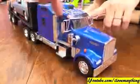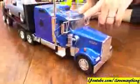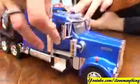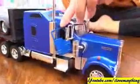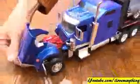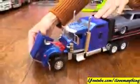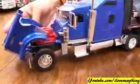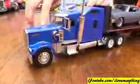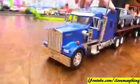Can you open the doors of the truck? Yes, you can. Ah, mommy, you broke it. Oh, no. You broke the door. Silly mommy. You broke the door. Mommy broke the door. Oh, that's nice, mommy. You can open the engine hood. And now we see the engine. Okay, close it, mommy. A Kenworth semi-hauler truck.